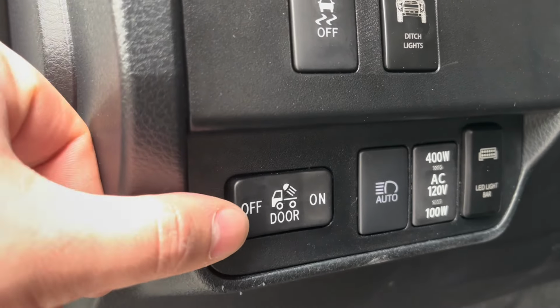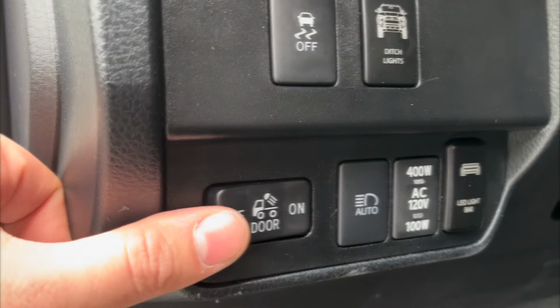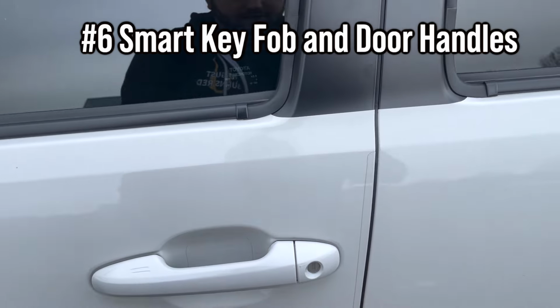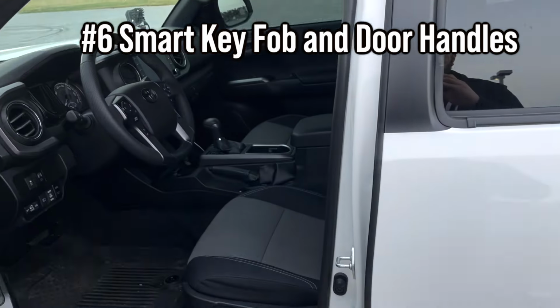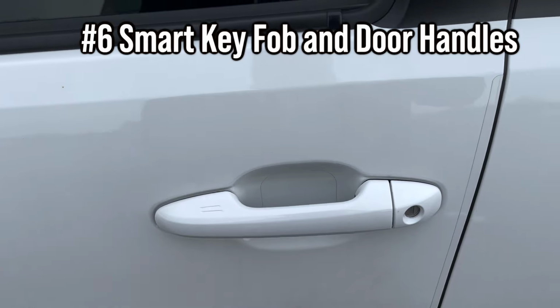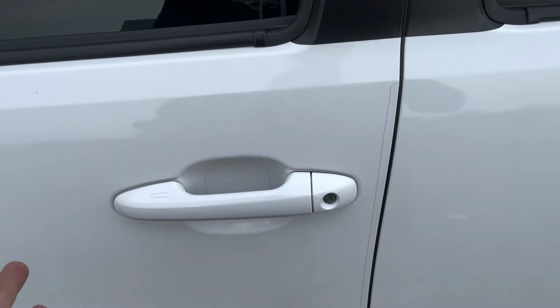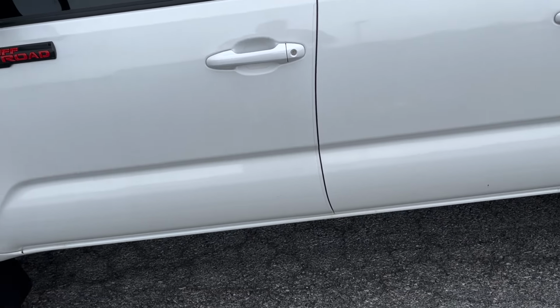And this one's for the bed lights. I have them off, but you can turn them on with the door or on all the time. When you put your hand there, it senses your hand is there and it will unlock the vehicle. Now, if you push this, it'll lock the vehicle. One tap, it locks it, and then this unlocks it. If you have the key fob in your pocket, or else you can just do it normally with the lock and unlock.